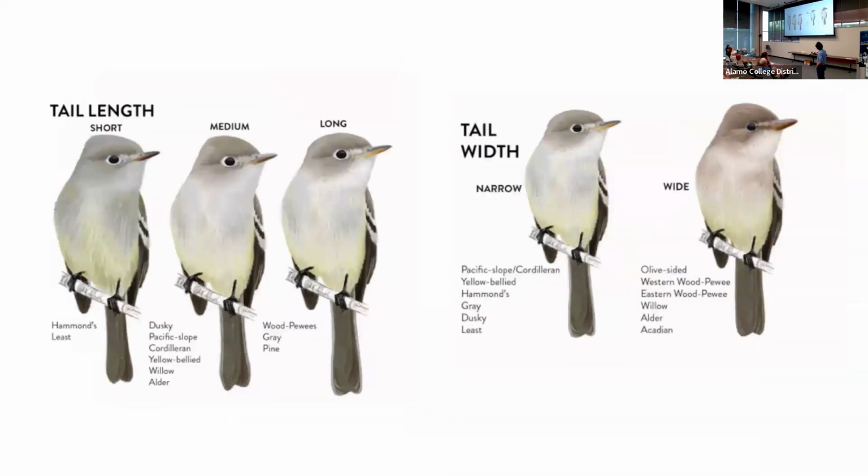Tail length, relative tail length. They all have long tails compared to other birds, but it's all about proportions. Some have proportionately longer tails than others. So least has a proportionally shorter tail, and dusky would be over here, and grays would have longer tails. Another interesting feature that you can use is the width of the tail. Now, obviously, we have a lot of birds that have the same sort of feature, narrow tails. So you couldn't separate these species by the width of the tail. But it turns out things like willow flycatcher, alder flycatcher, and Acadian have fat tails, wide tails. And the other flycatchers don't.